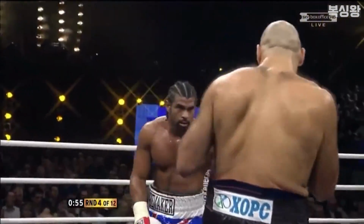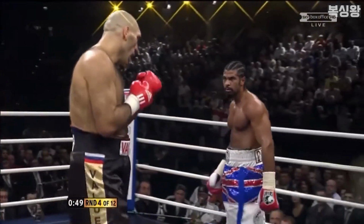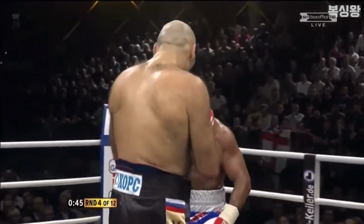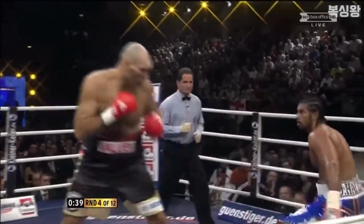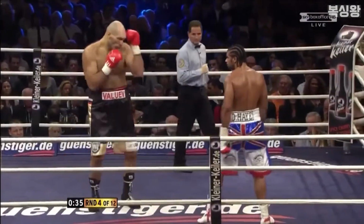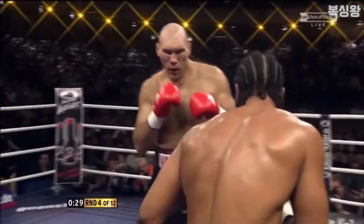Balluev doing the greater work in this round. Not landing an awful lot, but Hay not really landing anything at the moment. There he is, winging away, fast hands with the left hand. Didn't really seem to catch Balluev that clean with that one. But there's always the question, is what Hay is doing impressing the judges? I wouldn't think so.